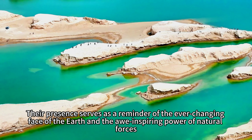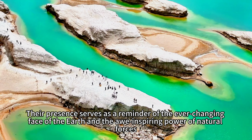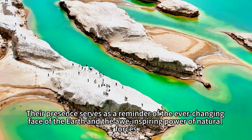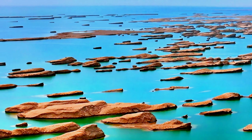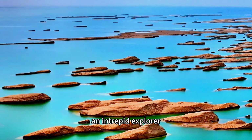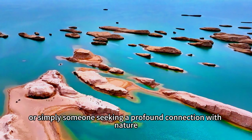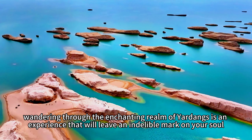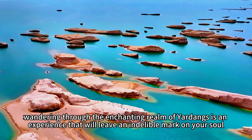Their presence serves as a reminder of the ever-changing face of the earth and the awe-inspiring power of natural forces. Whether you are a geology enthusiast, an intrepid explorer, or simply someone seeking a profound connection with nature, wandering through the enchanting realm of Yardangs is an experience that will leave an indelible mark on your soul.